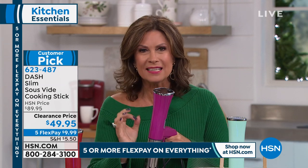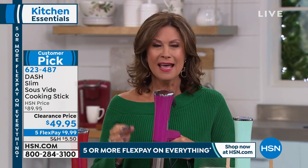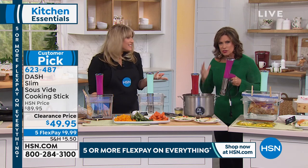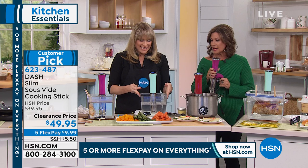It cooks to perfection. It cooks easily. It is a very simple process. You put it in water, it does the rest completely, and you cannot make a mistake with it. It is just the most extremely easy way to cook perfect steaks.